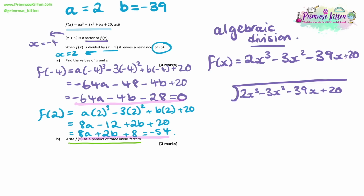And this method is always quite a tricky method. There's a lot to it. I always find that you just got to keep the momentum flowing with it and don't overthink it. Okay, so let's get started. We ask ourselves how many x's go into 2x cubed? The answer to that is 2x squared.